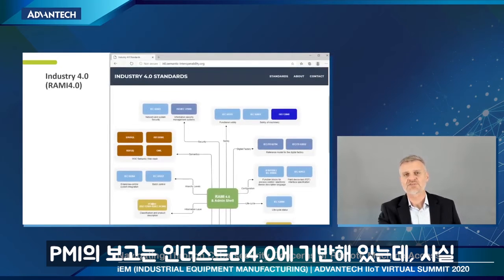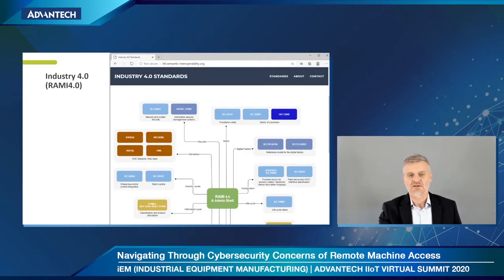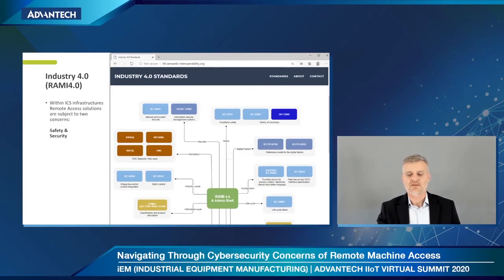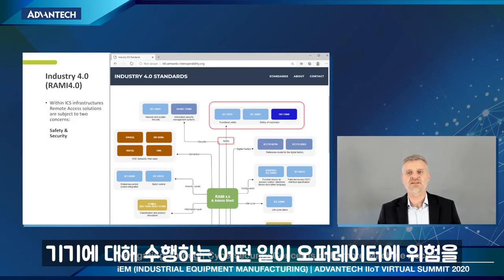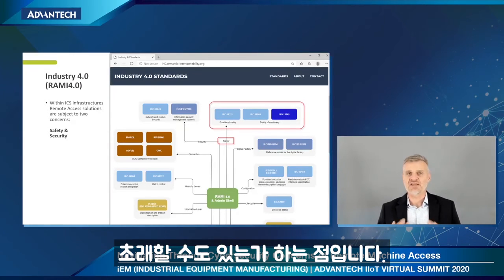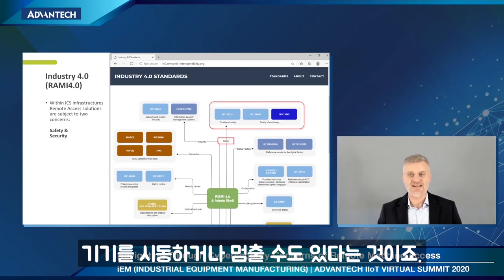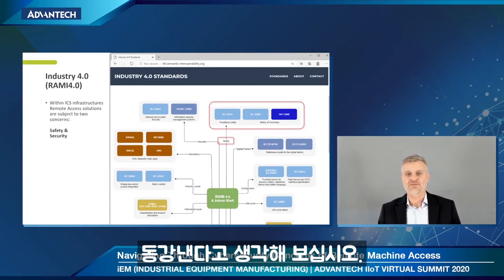The PMMI report takes offset in Industry 4.0, which is not really a standard, but a framework for digitalization. For industrial control systems, the main topics are safety and security. With regards to safety, the concern about remote access is what a remote service engineer can do on the machine that will endanger the operator. For instance, starting and stopping the machine while the operator is physically handling it. Think of a robot that suddenly starts and pulls off the head of the operator.